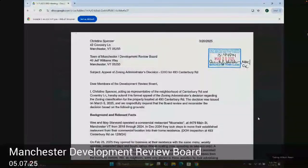Questions for either Peter or Christine? So I guess the first point I'm hearing is that customary home occupation is a state law. It's not a local law. And yes, there are criteria around that. When we start discussing the restaurant, it's important to understand the definition of restaurant under the Manchester ordinance, which is food and drink. To my knowledge, does the applicant do food and drink? Just food. I just wanted to get an answer on that.